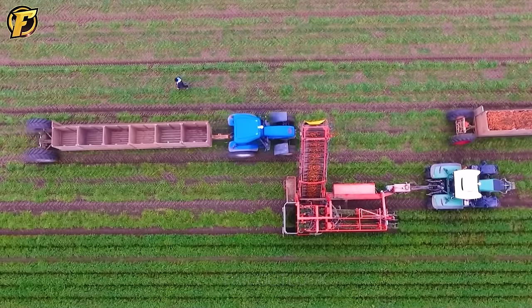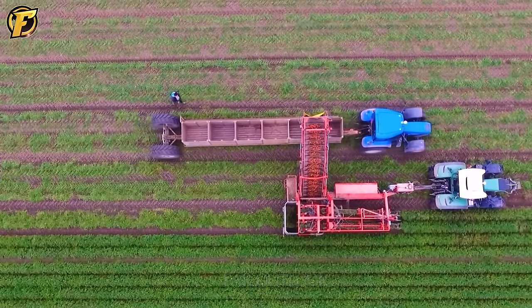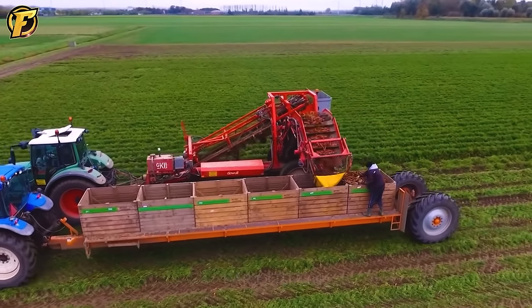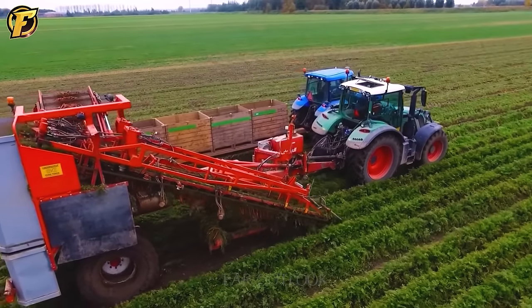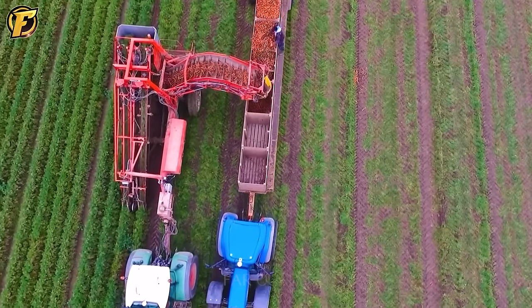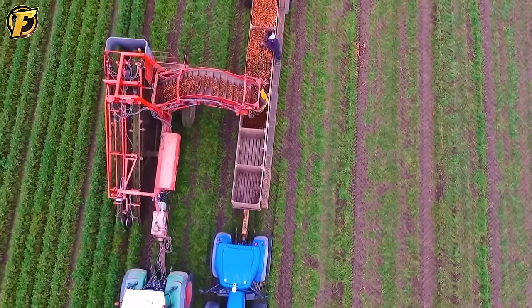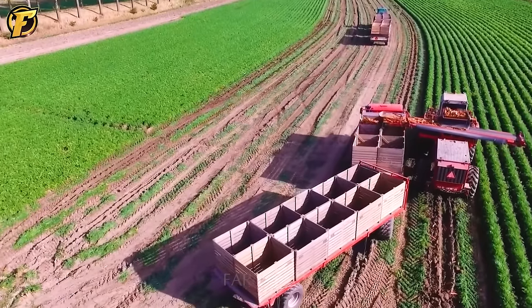Modern carrot harvesters integrate advanced technology, allowing remote monitoring and control of the harvesting process, optimizing performance and enhancing farm management. Combining smart technology with modern machinery has marked a significant step forward in agriculture by improving efficiency, reducing labor, and preserving product quality.